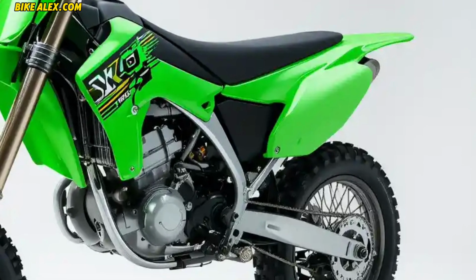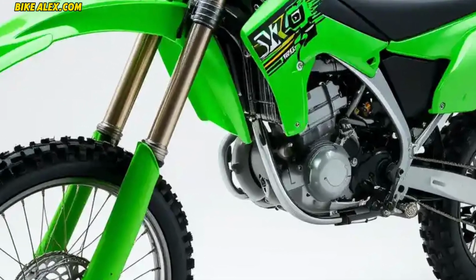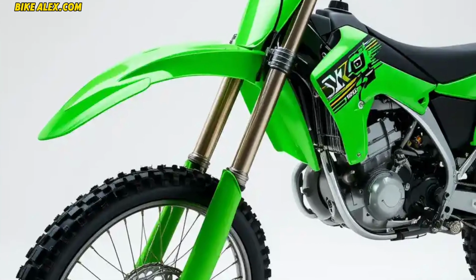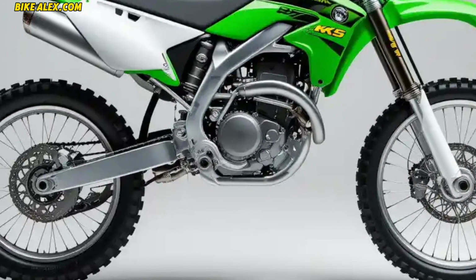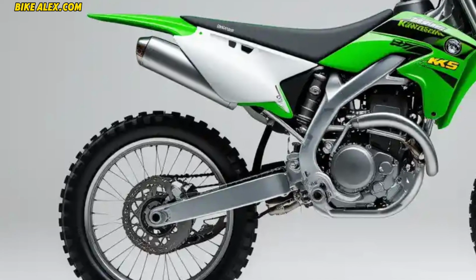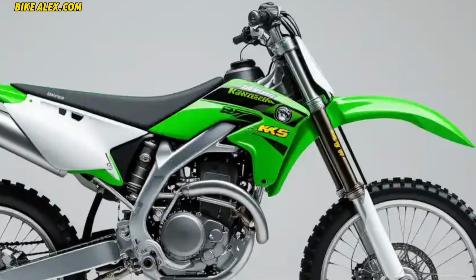Design: old-school soul, modern body. The 2025 KX 500 is a beautiful blend of past and present. At first glance, it retains the aggressive stance and sharp attitude of its predecessor. But take a closer look, and you'll see a thoroughly modern dirt bike frame, built on an all-new lightweight aluminum perimeter frame derived from Kawasaki's current KX 450 platform.